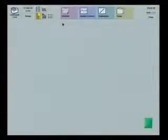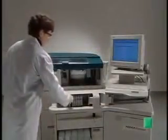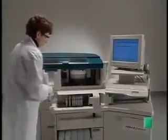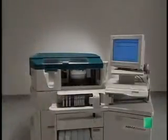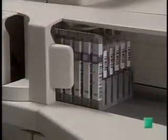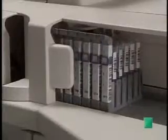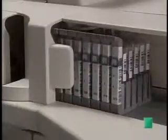To use the sample entry queue to load a stat sample or samples, do the following. Schedule a sample as a stat at your LIS or at the Worklist Schedule window. Place the stat sample or samples in a rack. Load the rack into the sample entry queue, and press the Sample Start button if not lit. The system moves the rack into the in-process queue, and the stat samples are processed. Once aspiration of the samples in the in-process queue is complete, the rack proceeds to the sample exit queue. The sample exit queue holds up to 24 racks that can be removed at any time.